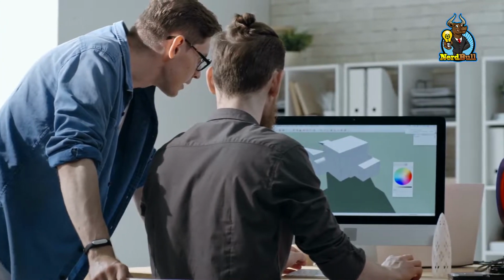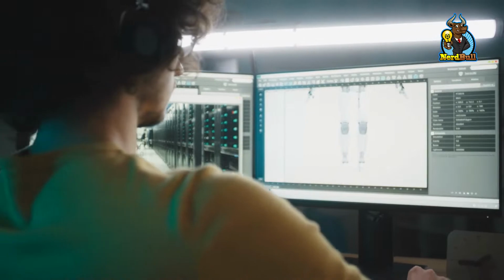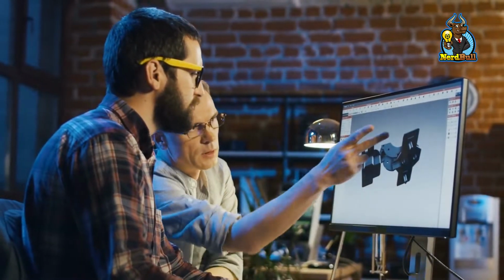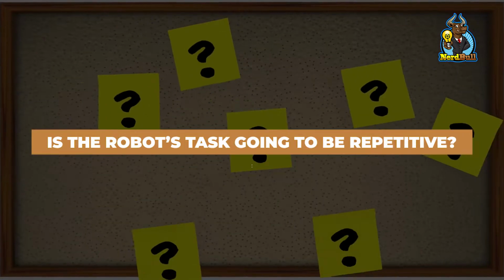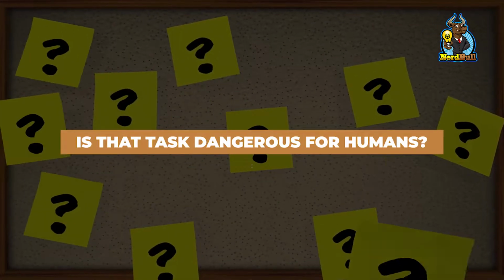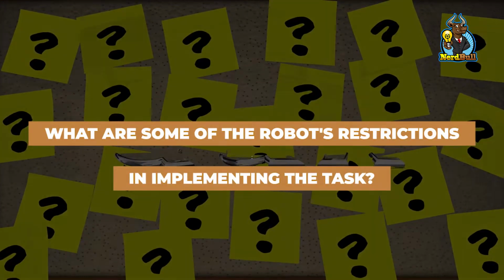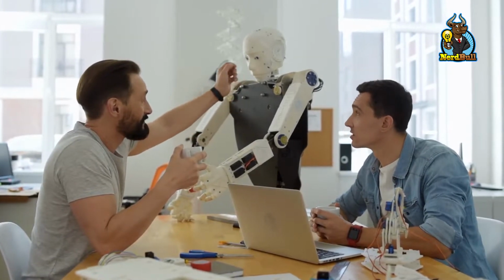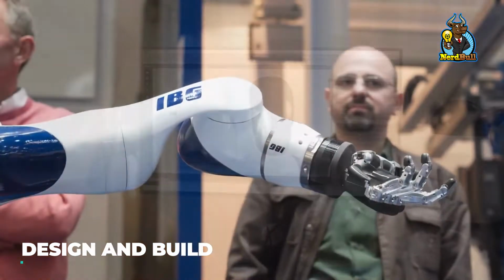Even before the entire process begins, the first step is usually to decide what precisely the robot will be used for, which typically involves an in-depth analysis of the problem the robot will be built to solve. Questions such as these are analyzed. Is the robot's task going to be repetitive? Is that task dangerous for humans? What are some of the robot's restrictions in implementing the task? The answers to these questions give the robotics engineer a clear idea of how to design and build the robots, which we'll talk about next.